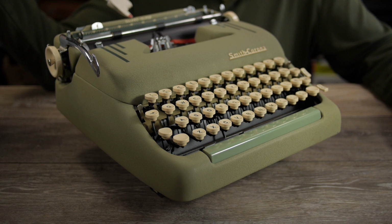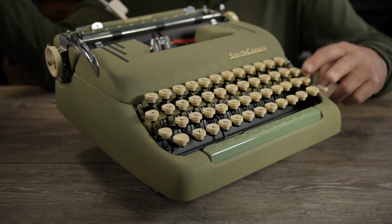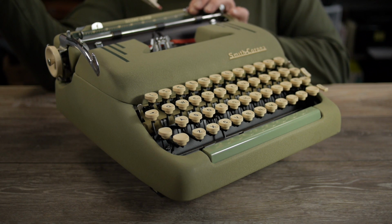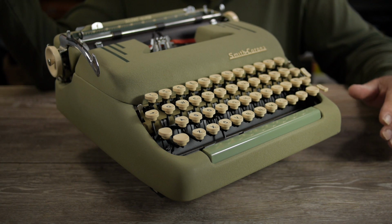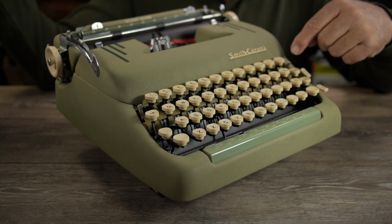This happens to be a Silent Super. The difference between a Silent Super and the Silent is that the Silent Super has the key set tabulator. You can set a tab at any position. The Silent has removable and movable slugs in the back of the tabulator rack. You have maybe 5 slugs you can set, but it's a little less convenient. Both of the machines have, of course, a bichrome setting.